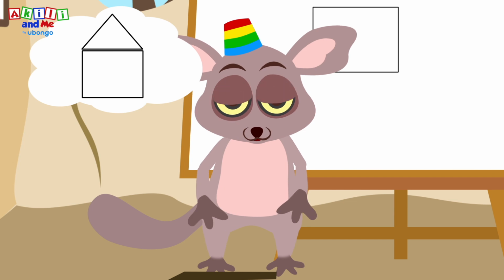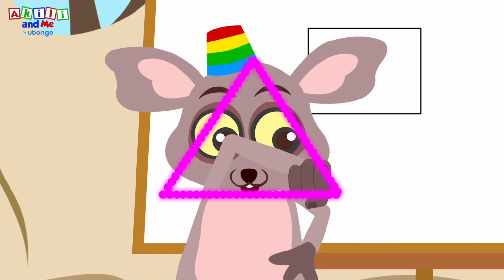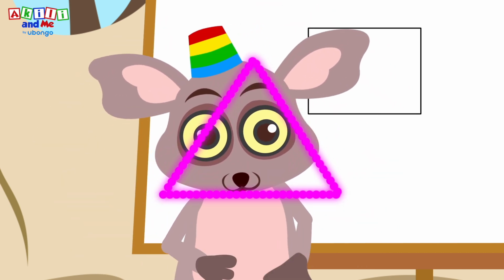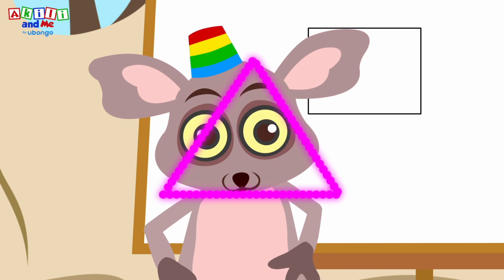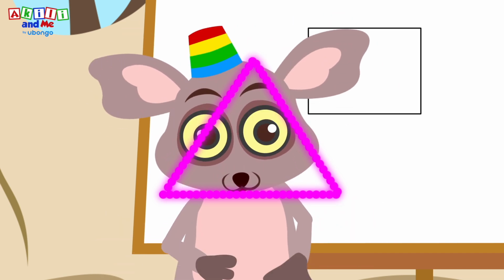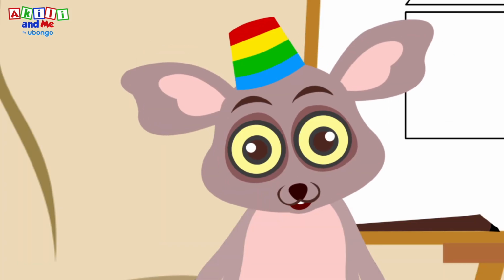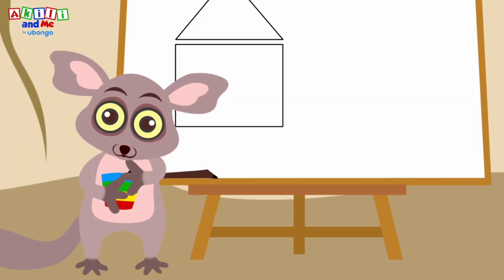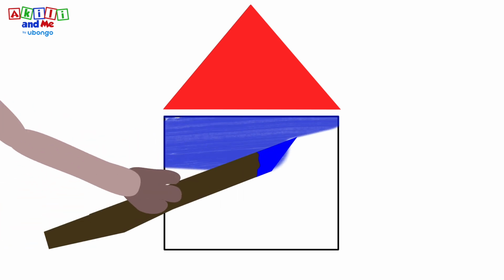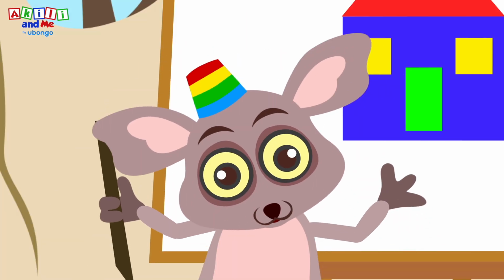Oh, Bush Baby needs to learn how to draw a triangle. Good work, Bush Baby. Can you tell Bush Baby the name of this shape? Now, you have to draw a triangle on top of the square. Would you like to finish your drawing of the house now, Bush Baby? Wow! What a beautiful house, Bush Baby!